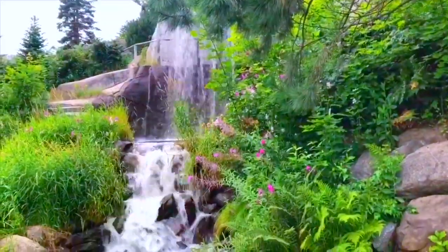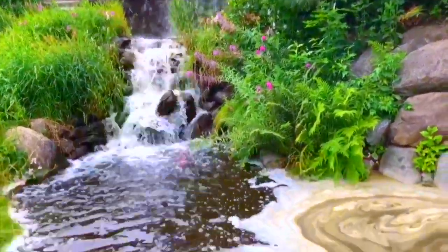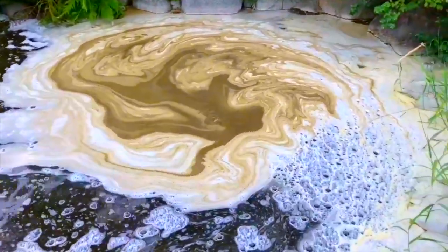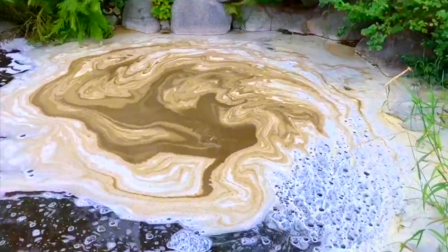Here is the last waterfall. We get to walk underneath it on the way out. There's a lot of algae growth, and it's created a beautiful design on the surface of the pond.